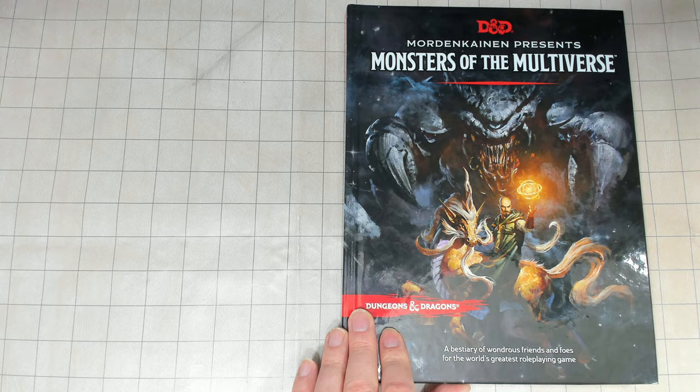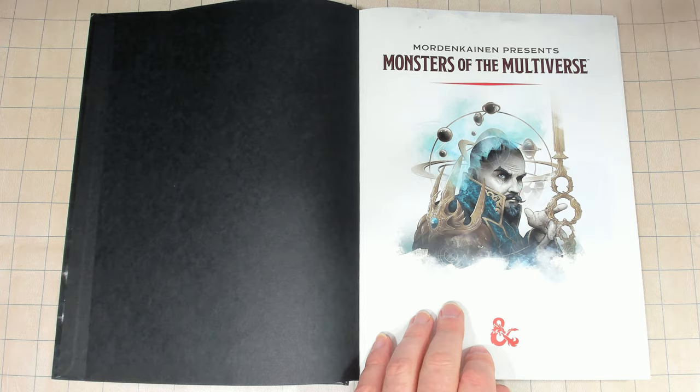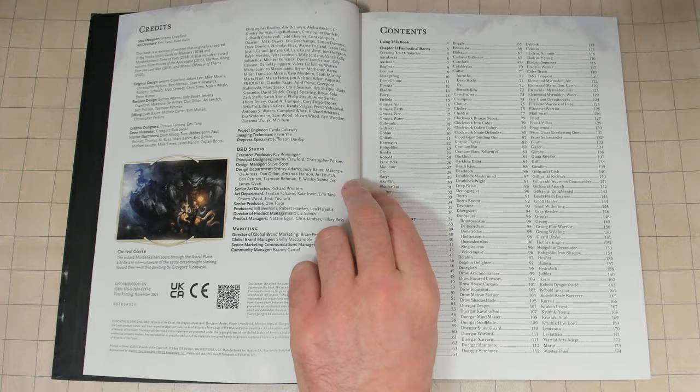First off, I do want to say that my view of this book is affected by the fact that I have already got a lot of the books that Wizards of the Coast has put out, okay? So firstly, my summary of this monster book. That could have been a great book, and should have been an awesome book, and I wanted it to be fantastic. This book is in fact very lazy.